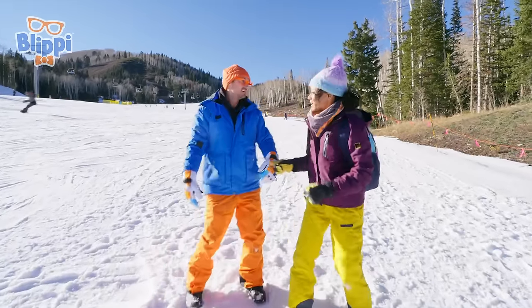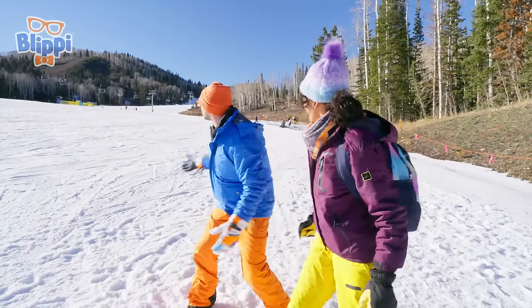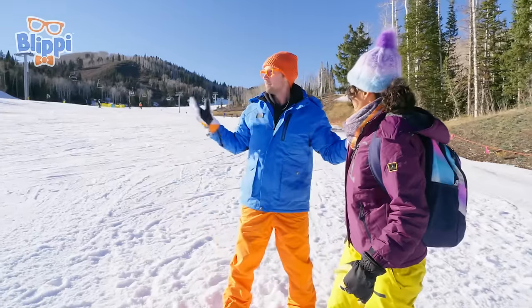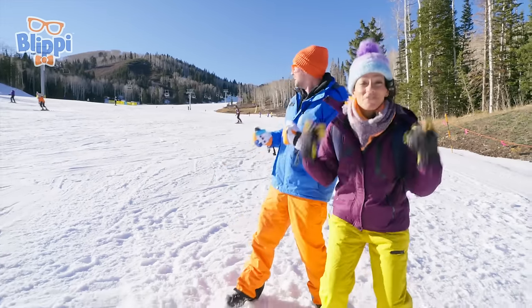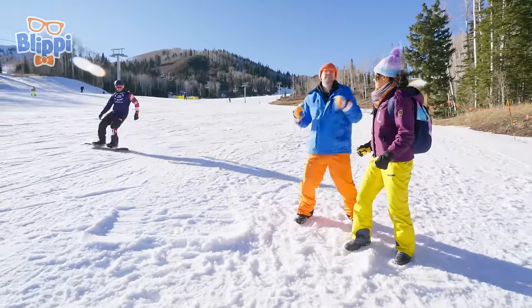Whoa! Hey, Blippi, look! There are people skiing and snowboarding. Whoa! And they're so good! They're really good. Wow, it looks like they're having a lot of fun. Hey, Mika, maybe if we meet one of these athletes, they can teach us how to be a better athlete! That's such a great idea, Blippi! Wow! I can't wait to learn how to be a great athlete! Whoa!